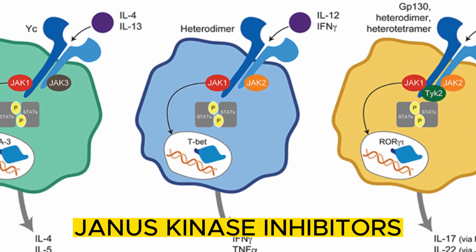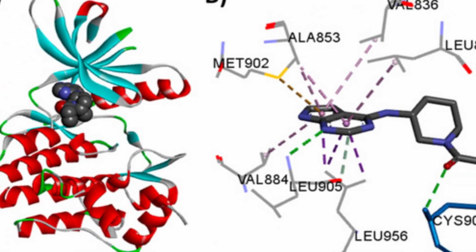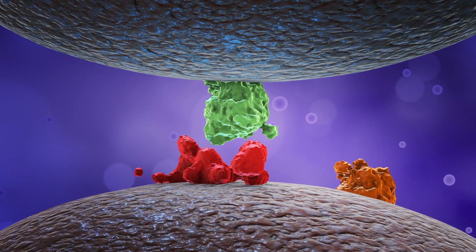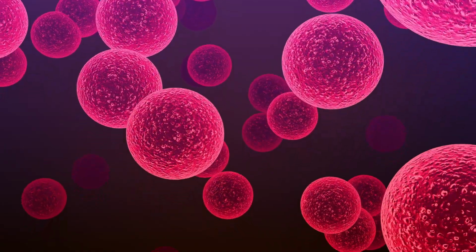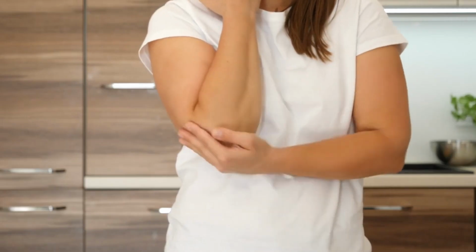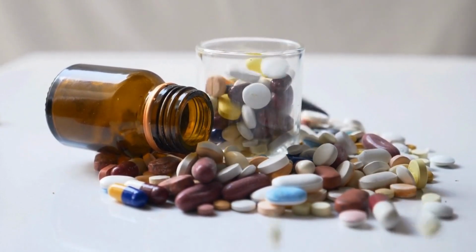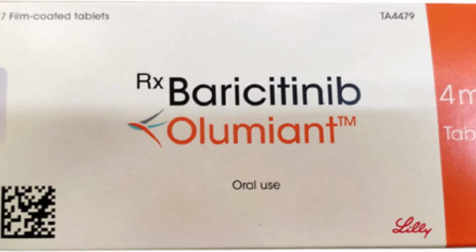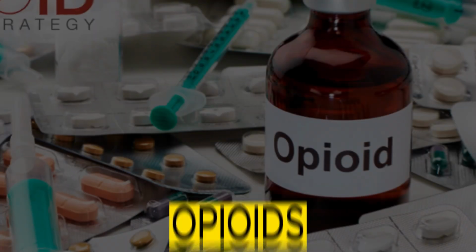Janus kinase inhibitors. Janus kinase inhibitors, the new kids on the arthritis medication block. These bad boys target those pesky JAK enzymes, which play a key role in the body's inflammatory response. By taking aim at these enzymes, JAK inhibitors help to quiet down the inflammation and ease the symptoms of rheumatoid arthritis. And they're not just any old drugs. Mind you, we're talking about Xeljanz, Olumiant, and Rinvoq, the cool kids of the JAK inhibitor crew.